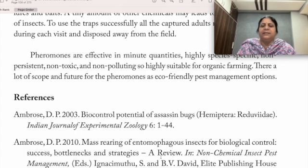So with this, I have finished the inputs which are permitted for organic farming, especially for pest and disease control in the organic farming. In detail, these sessions we will see in the PPT presentations, so each and everything in detail, how to produce at an on-farm level.